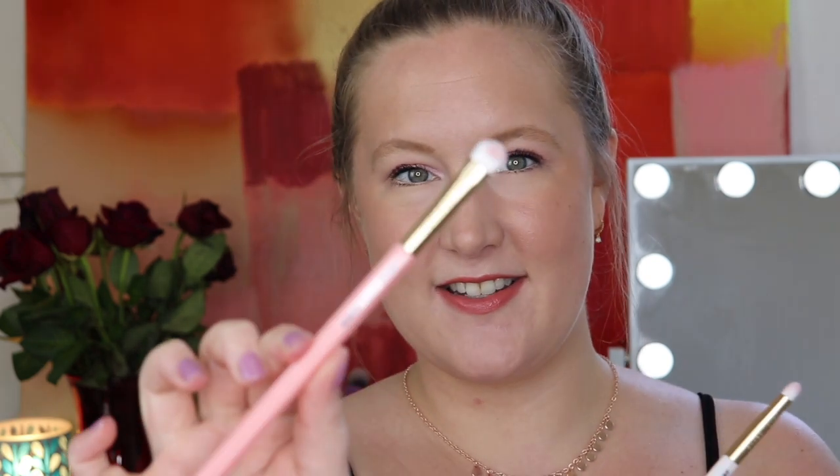So I use this in my crease, which you'll see, like I said already. And then this one, this is just to pack on shadows. This is Write Your Story, and they call this the round blending brush. And then we have a little pencil brush here, shaped like a pencil, that is called Stay Sharp. And they call this their pencil crease brush.